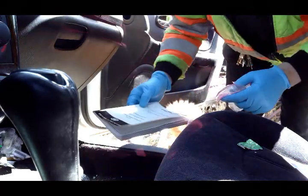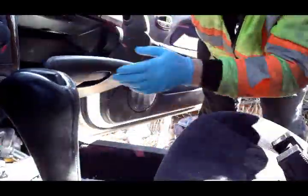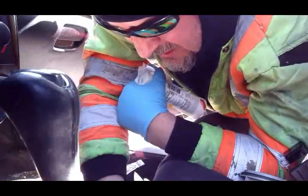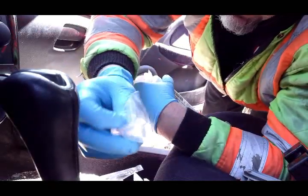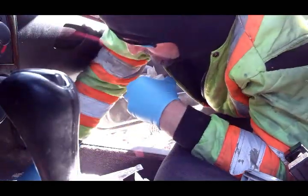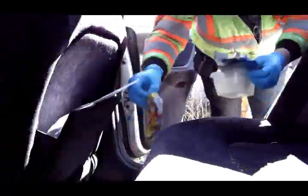Alright, let's start throwing trash away. Gotta watch for needles in these cars too. That right there, that's one of those blow things for drunks. Appetizing, some sort of sandwich. Ooh, that one's growing.